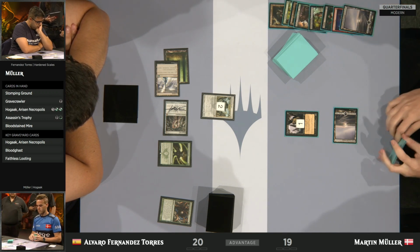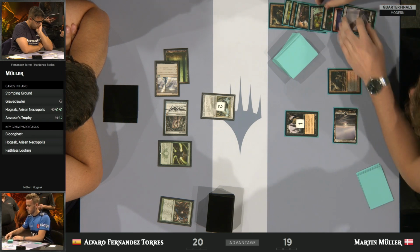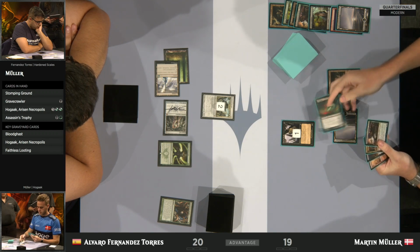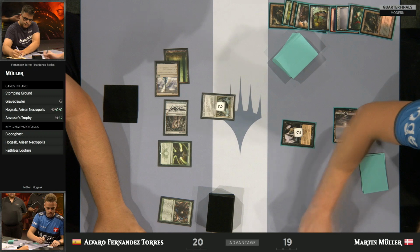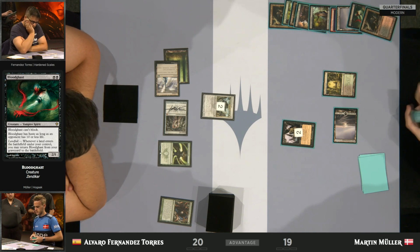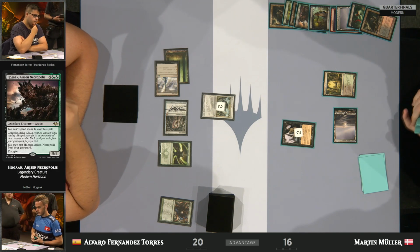They didn't make much of an entrance, but bloody hell, it made a big production of the exit there. Not only a Faithless Looting, also a Bloodghast that's going to come back right here. And this is better stuff from Martin Müller. He does need to get himself back into this game. He's a little bit behind, and his hand actually looks pretty decent. Gravecrawler, Hogaak, Assassin's Trophy for a bit of interaction. Typically, the Hogaak decks don't play too much interaction, but Assassin's Trophy is in the main deck for Müller. Yeah, and the fact that Assassin's Trophy can hit lands is extremely important. One of the ways you are most likely to lose is a card like Inkmoth Nexus.